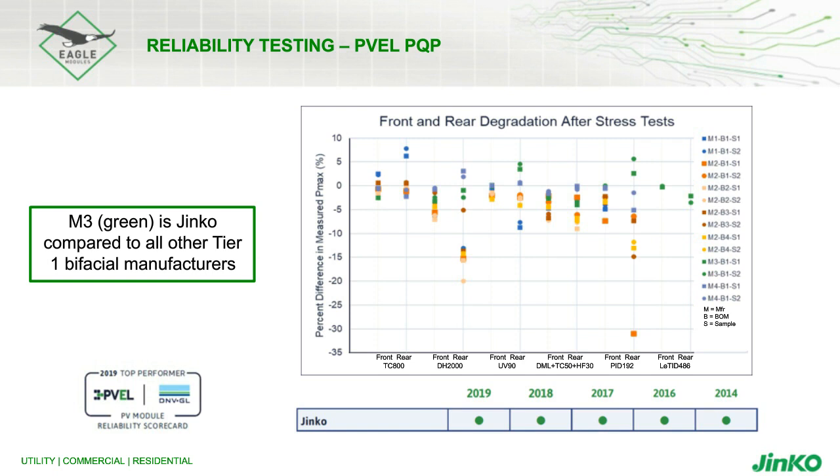And I know that they're launching the results next week. PVAL is going to announce the 2020 scorecard next week. And I'd like to mention that this particular product, the bifacial product, will be featured as a top performer. So we continue to maintain this lead. And we are, I think, only one of two manufacturers who have been a top performer consecutively for almost 6 years now, if you take the 2020 results into account as well.